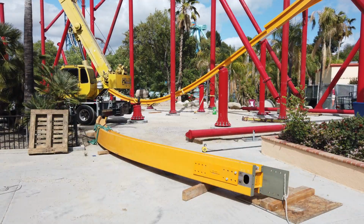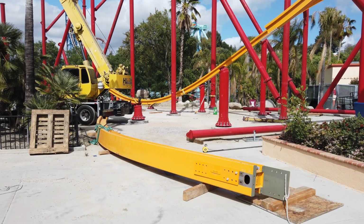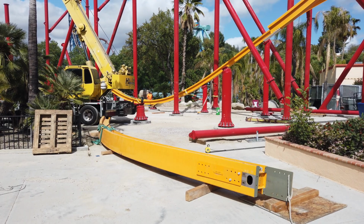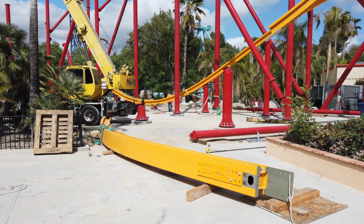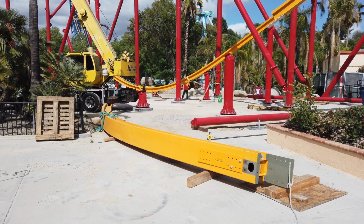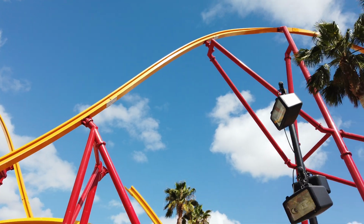Well, I was wrong about two things. Not only is this piece of track not going up, no track is going up. They have finished for the day. It's only 3:30, and I'm a little surprised because last week they were here working until, I think it was well past 6 o'clock. But this is where we're at. So yeah, they made pretty good progress. I think they put up four pieces today. And here is just one final look at everything as it stands.